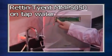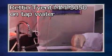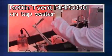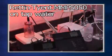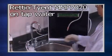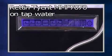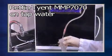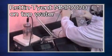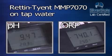The Retton-Tayent MMP 5050 is next. The Retton-Tayent MMP 5050 has a pH of 9.14 and an ORP of minus 146.2. Here is the Retton-Tayent MMP 7070 tested at the highest possible power setting. The Retton-Tayent MMP 7070 has a pH of 9.47 and an ORP of minus 740.1.